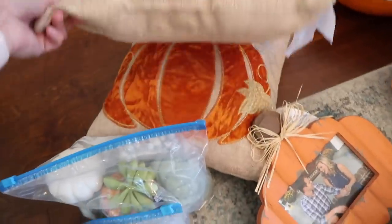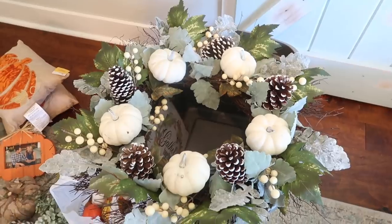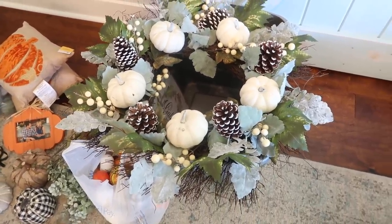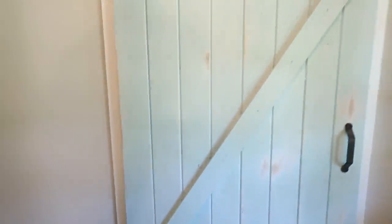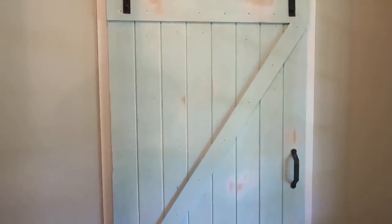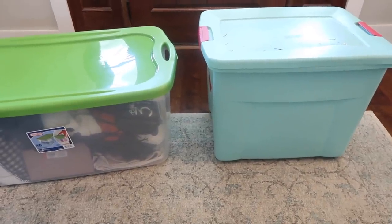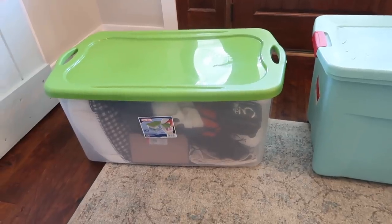And then these are more for outside. I'll probably put those on the front porch. And then this wreath right here is the one that we got from Kirkland's last year, and I still love it. So I'm probably gonna use that on the front door. And then I might go back to Kirkland's. They had some really pretty wreaths, and I might get one for right here. And then the rest of this stuff is Halloween decor. So I'm gonna probably put that stuff back up in the attic, and I won't decorate for Halloween until closer to October.